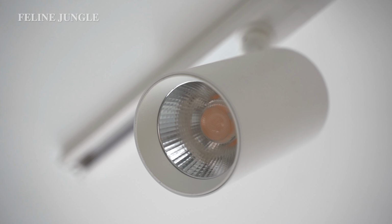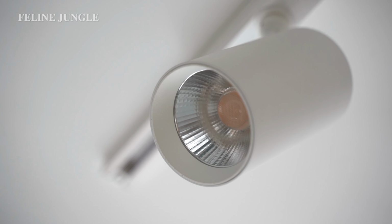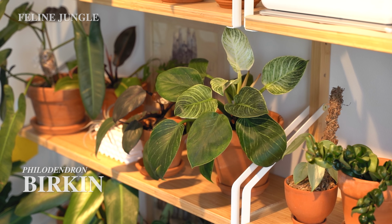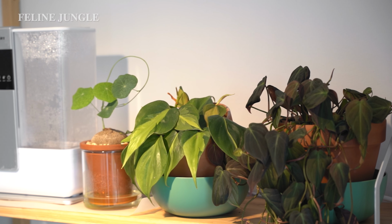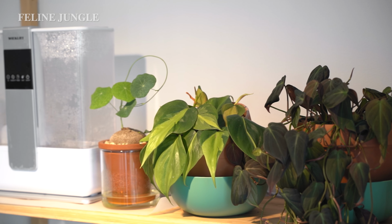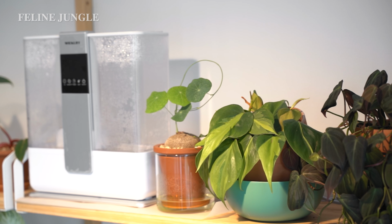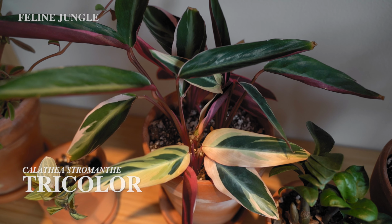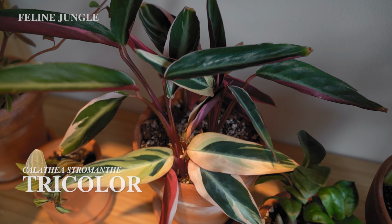I definitely saw some interesting results from using the grow lights. There is more variegation on my Birkin. You can see the contrast between the oldest leaf and the newest leaf. And also my micans start to grow towards the top again. You can actually see the leaves trying to grow upwards, which I think is pretty funny. They're creating this U shape. And then there's also more variegation on my stromanthe, which is something I didn't have before in my old apartment.